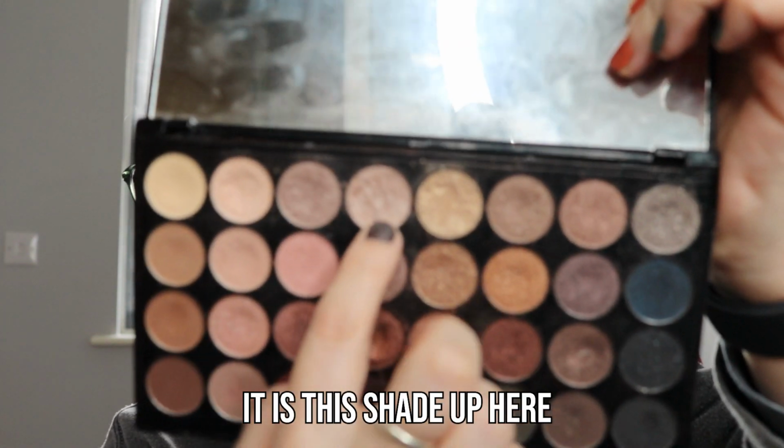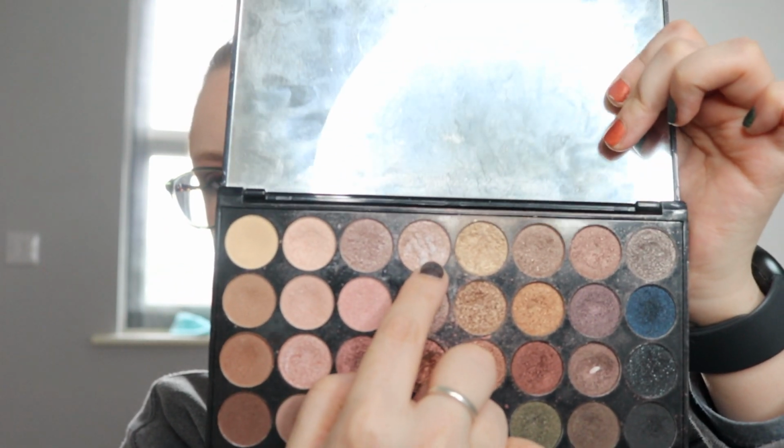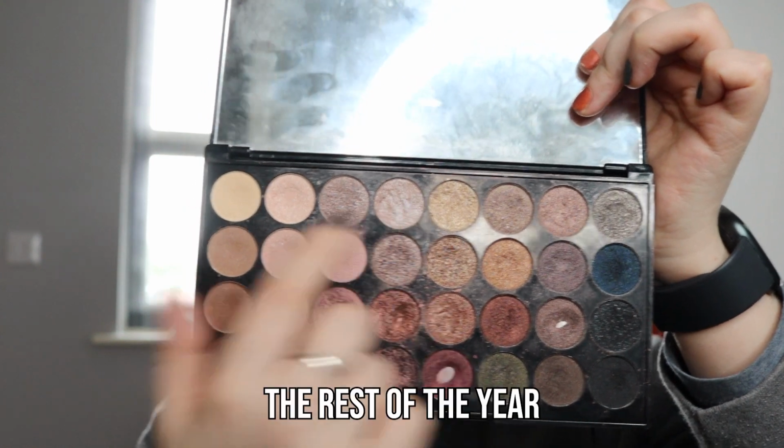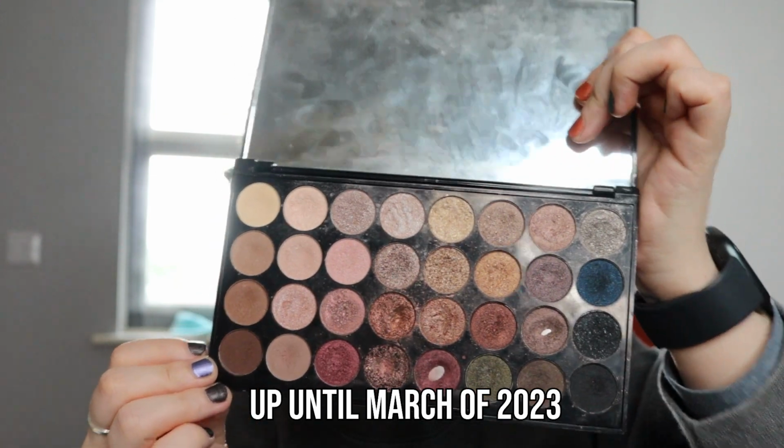So where I left off at the end of last year, in July of 2022, when the first year ended, I was working on this. This is my Revolution Flawless palette, and I was on the eyeshadow called Highlight, which is this shade up here, so it's the fourth one in. So I was here, and it took me the rest of the year up until March of 2023 to go through the other eyeshadows on here.